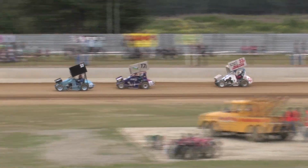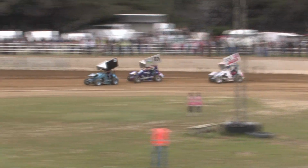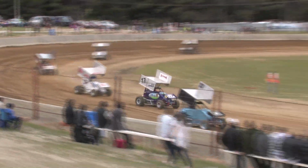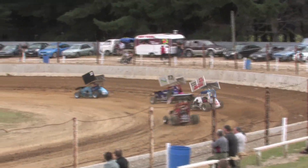Tony Jones got a little bit too wide coming out of turn 3 and 4 as he flicks it into 1 and 2 now. We'll go back down to the back straight now. 23 Tony Jones leads the charge. 17 Craig Phillips will be in behind him now. One spot back and behind him will be the 33 car of Glenn Finlay.